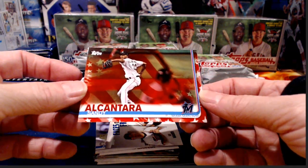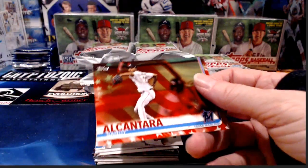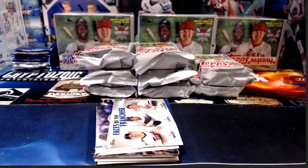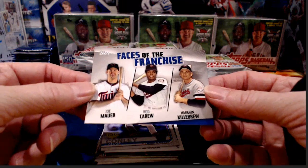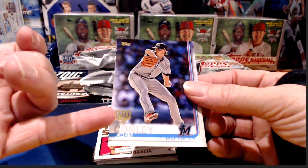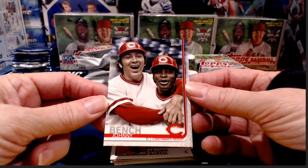Meanwhile, the Miami Marlins, that's going to be numbered to 67. Sorry, 76. Dyslexic for Sandy Alcantara. Let's try that again. As in spirit of 76. As in, yeah, patriotic. I'm a little off the mark on that. 76. Faces of the franchise, Minnesota Twins. Adam Conley, Marlins, 150th logo. Oh, man. I love that card.